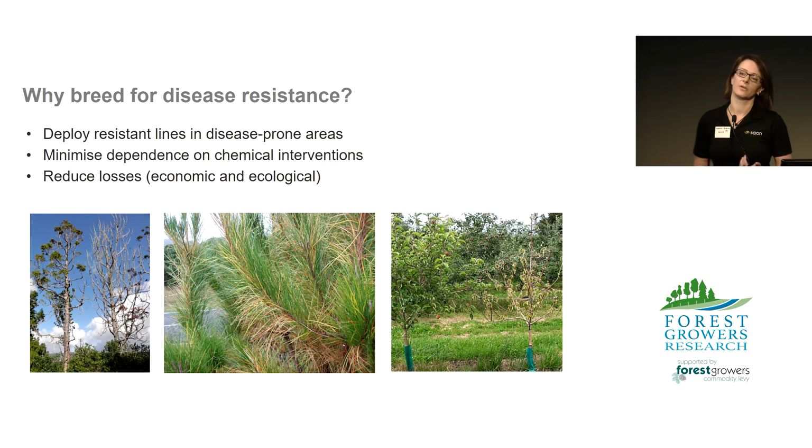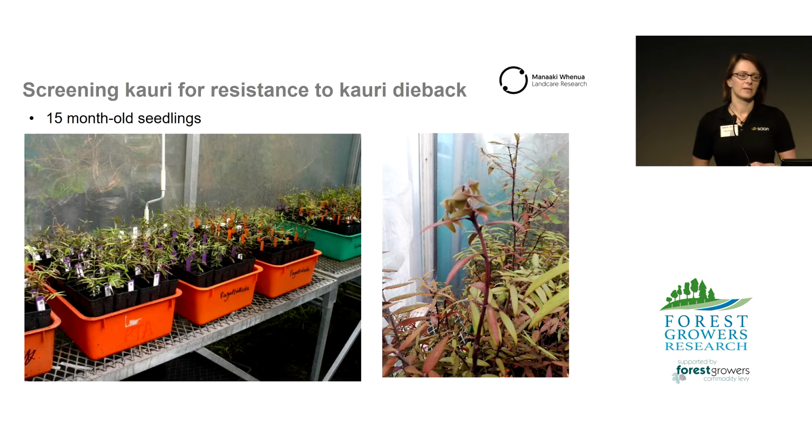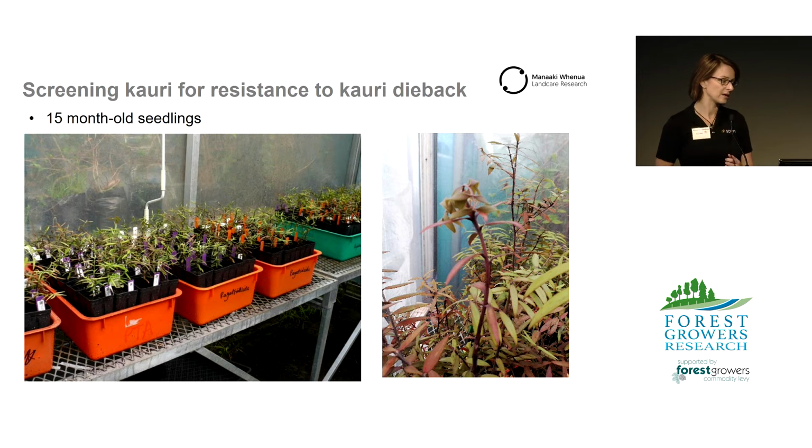And then in terms of the work that's been done around Coady dieback, that's ecological losses now that we're talking about as well. Some of the work that's been done in the Healthy Trees, Healthy Future program around screening for resistance to Coady dieback has involved screening seedlings at about age 15 months, and these get placed in these little buckets with inoculum in them, and they get re-exposed once a month. And then this is work done down at Manaaki Whenua. They then wait and see which of them develop these characteristic lesions, suggesting that they've been infected.